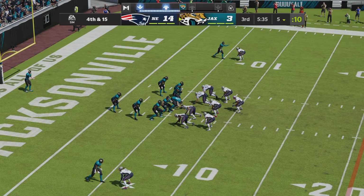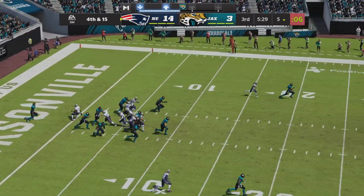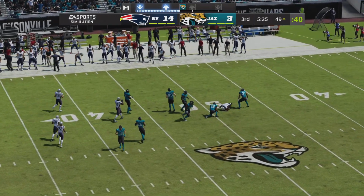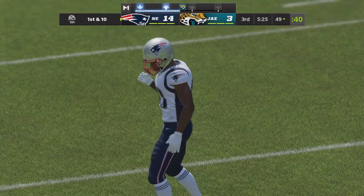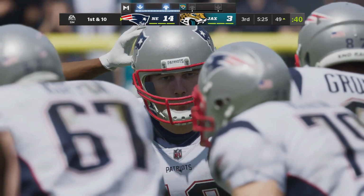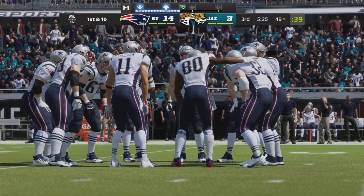Here's Logan Cook now as the drive goes backwards, so he's on to punt it away. And he's able to get it out of there. A 40-yard punt, 1 yard on the return, and the Patriots will have great starting position as they take over 1st and 10. Now we take a glance at the offense as they work their way back out for their first possession of the second half.